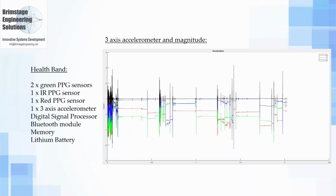Now, the prototype health band I put together had two green PPG sensors on it. It had an IR PPG sensor and a red wavelength PPG sensor. It also had a 3-axis accelerometer to monitor movement. It had a small digital signal processor on there, a Bluetooth module, some memory, and a battery.